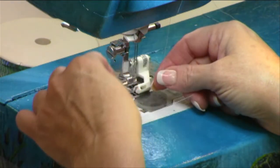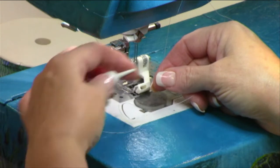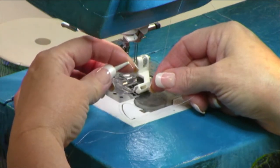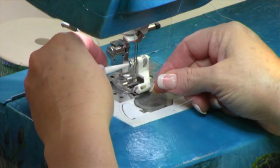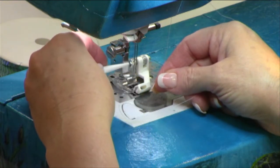All right. So when you use this, you wanna think about which way the hook is going before you put it in the eye of the needle. And you come from the back side of the needle.